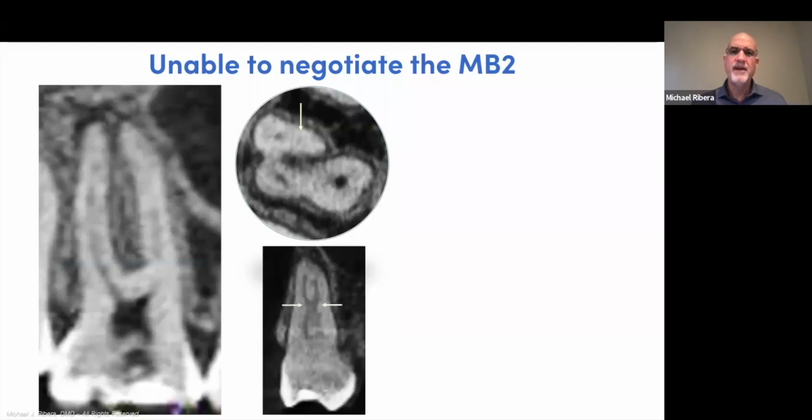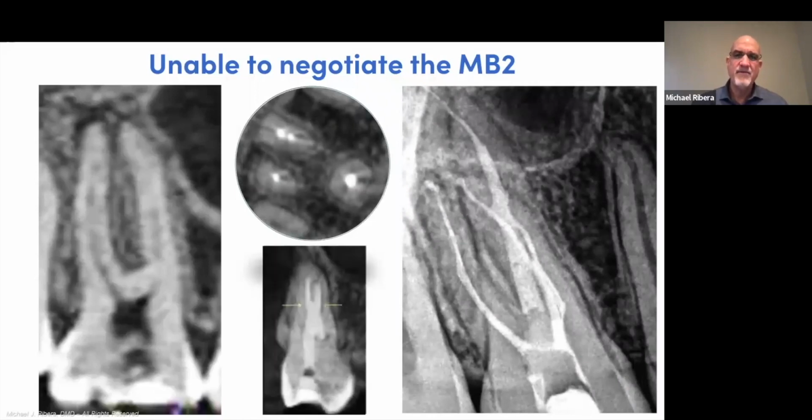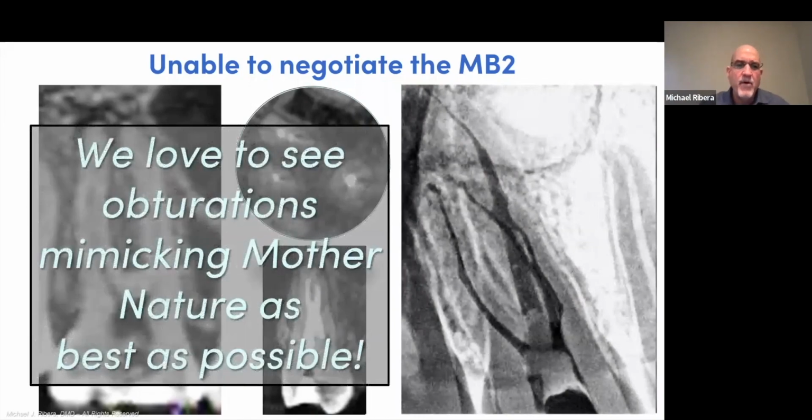When I know that the mesiobuccals merge and I cannot find the MB2, I will trough. I will begin to look for it, but if I don't find it right away, I'm stopping and I let GentleWave finish for me, as long, again, as I know that they do merge. And this is the pack. The MB2 is all sealer. The MB2 is right there. It was actually cleaned out from apex to coronal, thanks to the vertical flow and GentleWave physics. That's the inverted contrast. Oh, we love to see Mother Nature's shapes. Just love it.